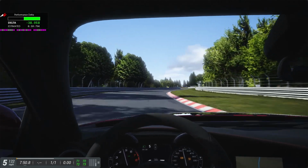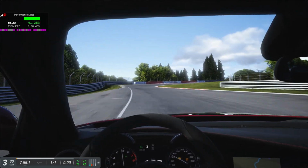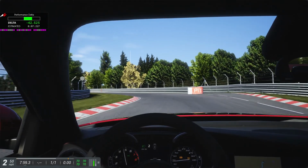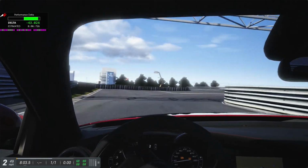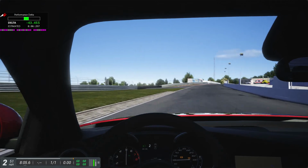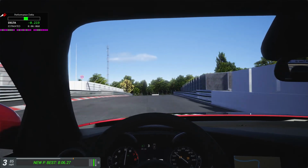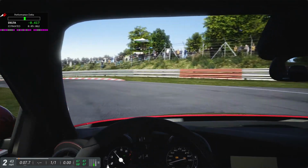In terms of power, this car has insane amounts. I mean, it just goes and goes and goes. That is something that this car is very good at. No doubt about that. And I suppose that it does make sense with its 500 odd horsepower. 8 minutes 6. I did say it would go between 8 minutes and 8 minutes 10, didn't I?